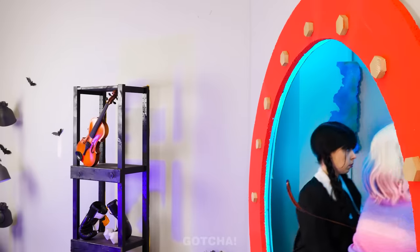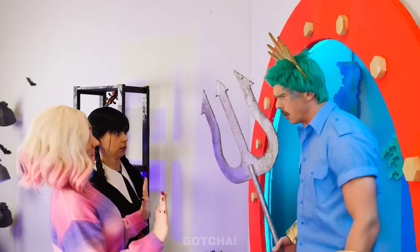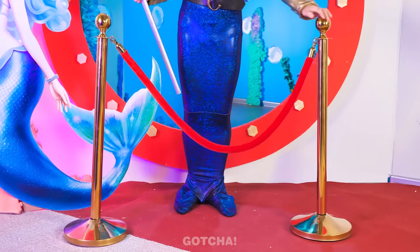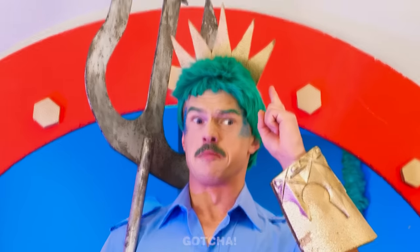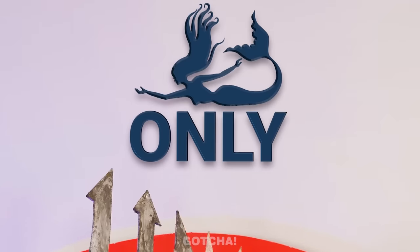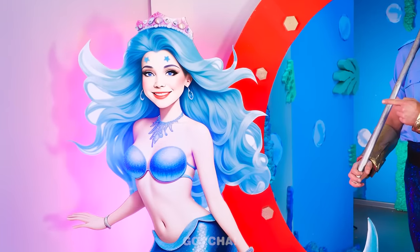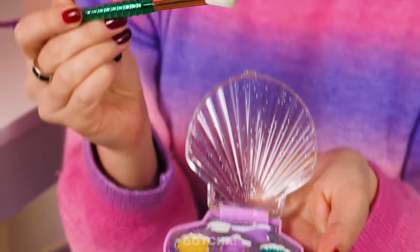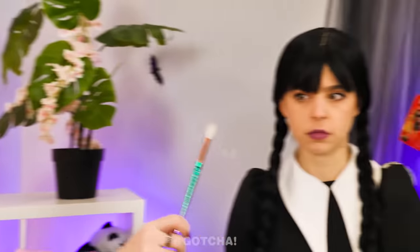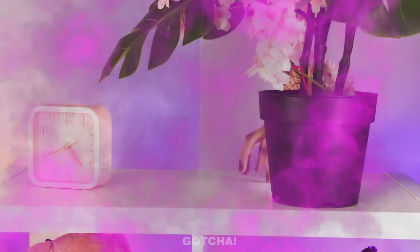His weapon is way bigger than ours. This portal is off limits for humans. You must be a mermaid to get in. Like this mermaid cutout. We have to look like mermaids? Then this calls for a makeover. I'm gonna start with an eyeshadow. Oops, careful not to poke my eye. Wednesday, it's your turn. I don't need that.